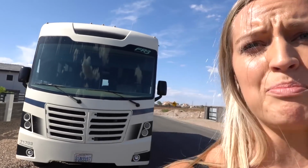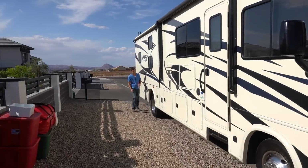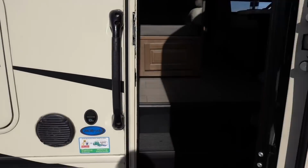They were so sweet to let me drive this Class A FR3. I think that's how you say it. Basically a big, giant behemoth of a tour bus RV to get to my new home. Let's go take a tour. Here she is, and here's the driver. Y'all know that I wouldn't be able to drive this thing by myself, so shout out to my dad. Y'all know Pop Tart by now. He's coming with me on this road trip and he'll be driving the RV.